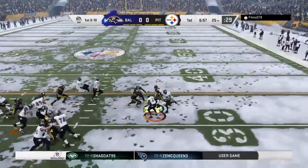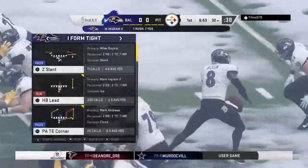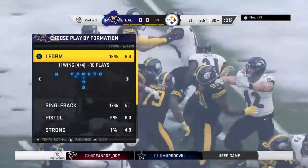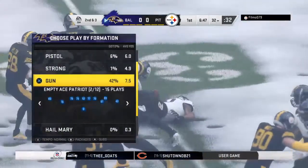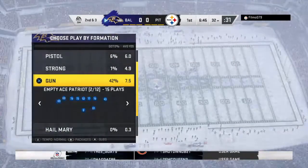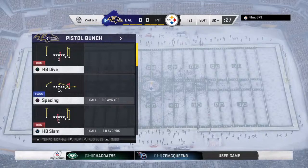This is Mark Ingram. And he's going to be dropped following a pickup of 7 past the 30 to the 32. Well, I think that's what they're going to need to do here in the first half. You've got to take some pressure off of this young quarterback, and no better way to do it than to establish the running game early.